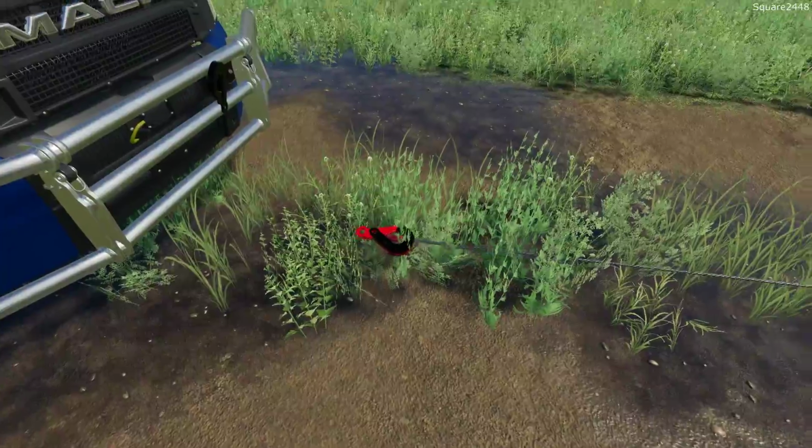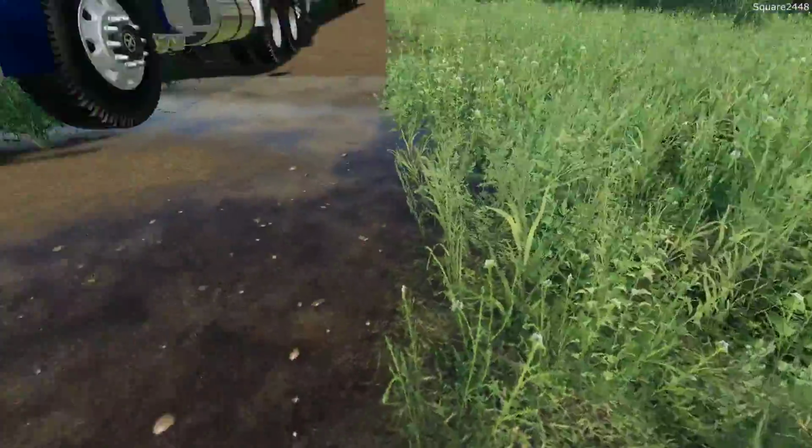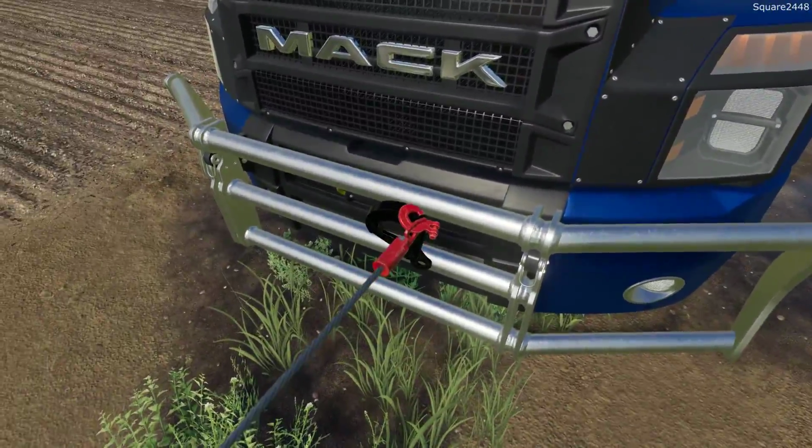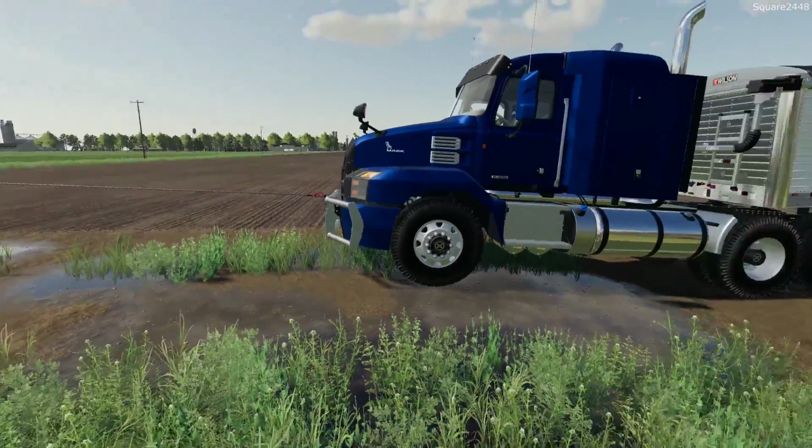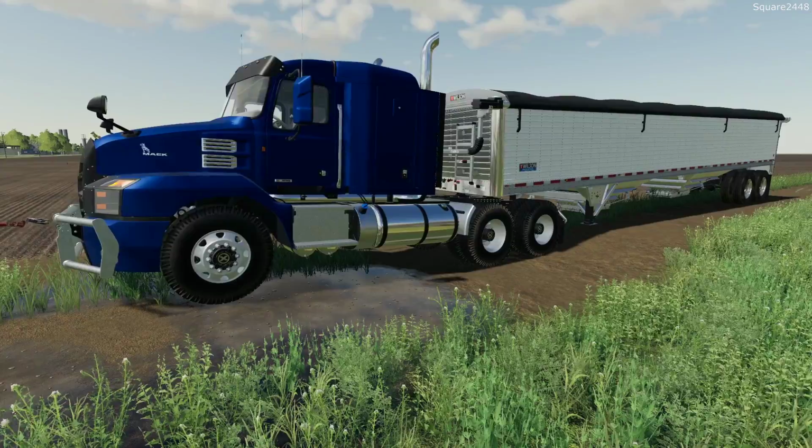Perfect. So now one thing we do have to do, which isn't too realistic, we actually have to take the winch off there and put it on here, but it's pretty cool though that we can still walk back. Now, more than likely the truck might slide. We just really have to see what happens.